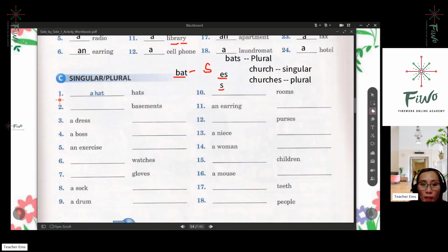Let's have an example, number one. Can you read the given? What's the plural? Hats. To become singular, you will need to put a. A hat. Okay, number two, the plural, basements. Basement. Very good, a basement.